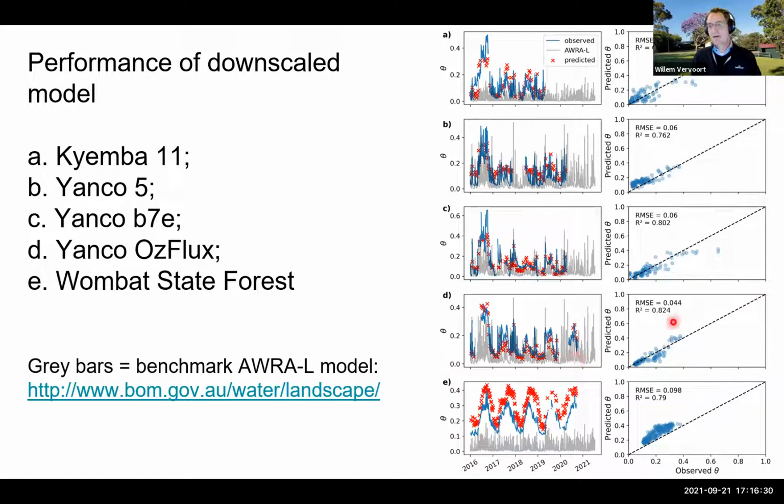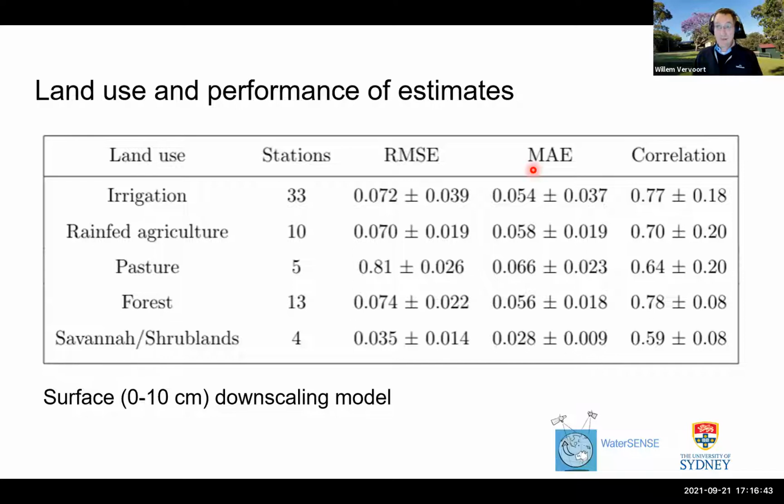So you can see we're doing reasonably well at all these sites in terms of the prediction of soil moisture at the local scale. So we feel fairly confident that we're actually doing a reasonable job at predicting soil moisture at locations. If you look at specific land uses, you can see that there is a bit of variation across land uses. Partly that, of course, is driven by the number of stations that we have. So, you know, if we have a lot more stations, we can tighten up that actual correlation, and we can get a better performance.